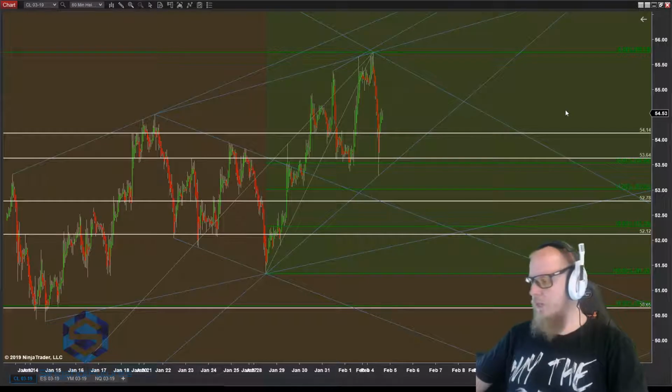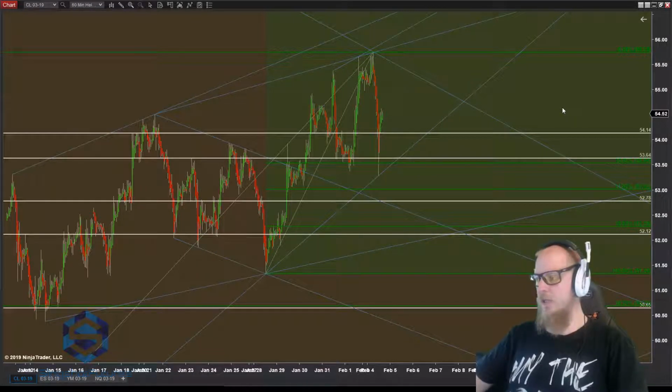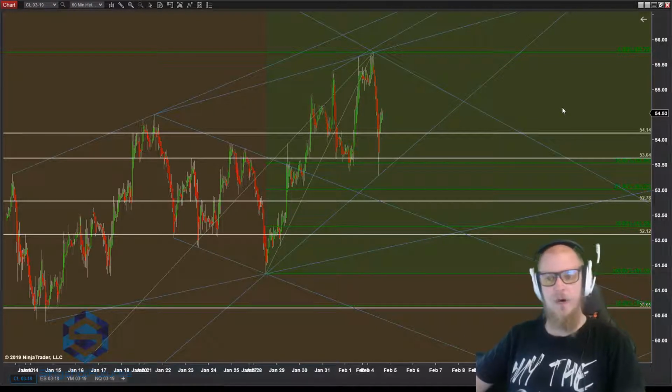This time around, we're going to do our standard weekly outlook for the week of February 4th, and we're going to be looking at crude oil, the S&P, the Dow, and the Nasdaq. And really what we're looking for are major areas of interest, something that could cause a potential large move in the markets or just areas of potential opportunity.